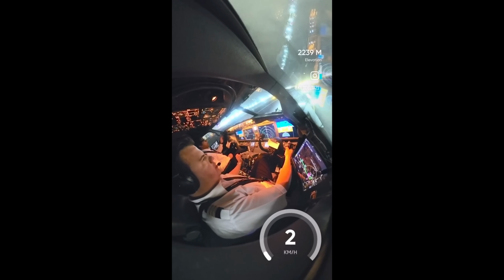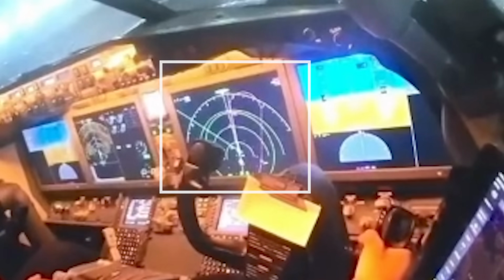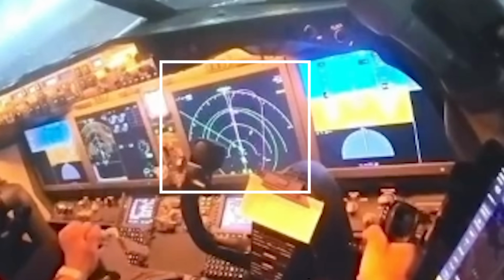But you may have noticed here that there's lightning going off directly in front of the plane before they even start their takeoff roll. But something else that caught my eye was the radar. It's on, but it's not painting anything.